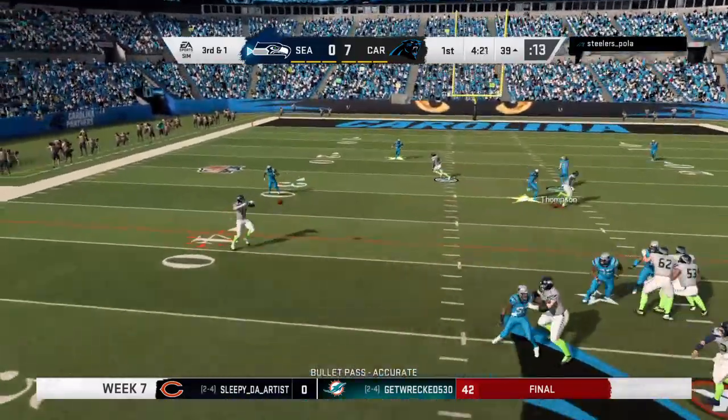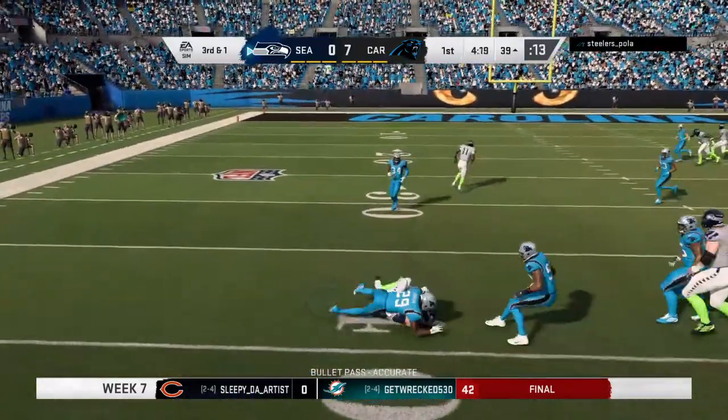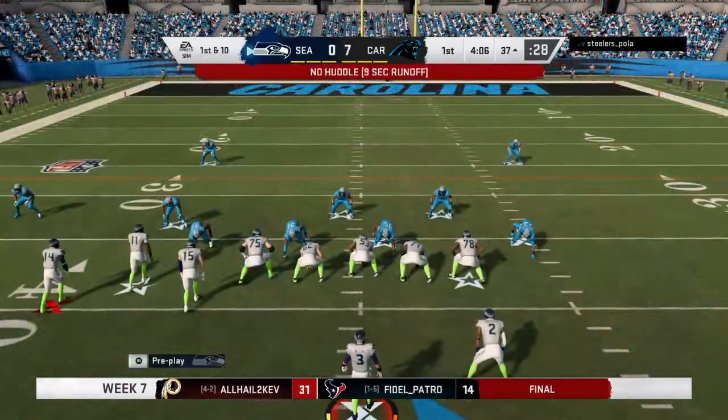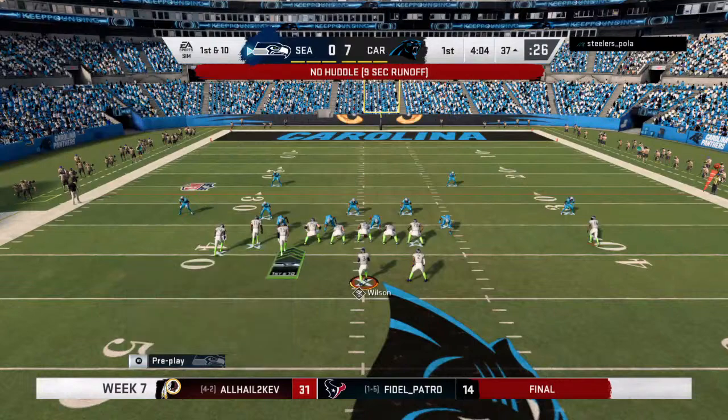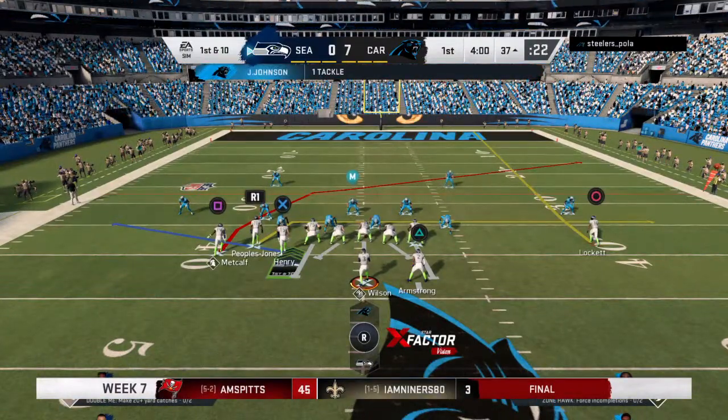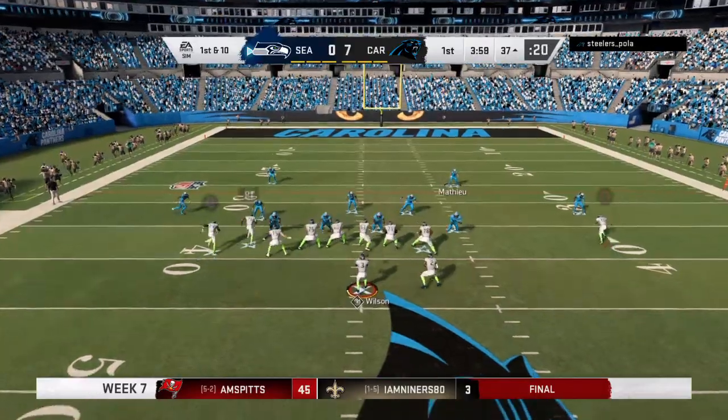On 3rd and 1, Wilson. He completes it to Henry. And he will have a first down as they get him to the ground at the 37. They only get 2 there, but on 3rd and 1, that's all they needed to keep the drive going.